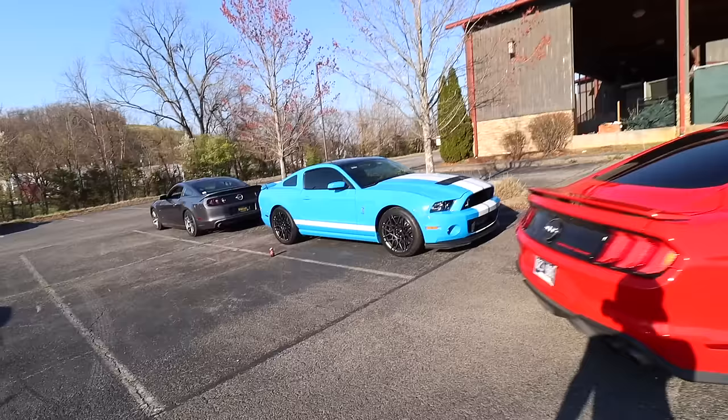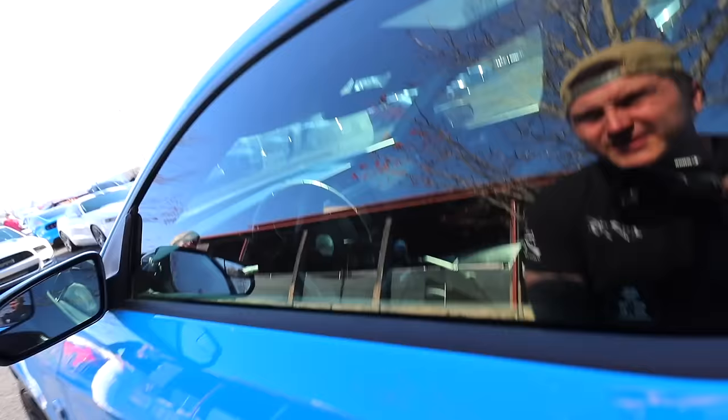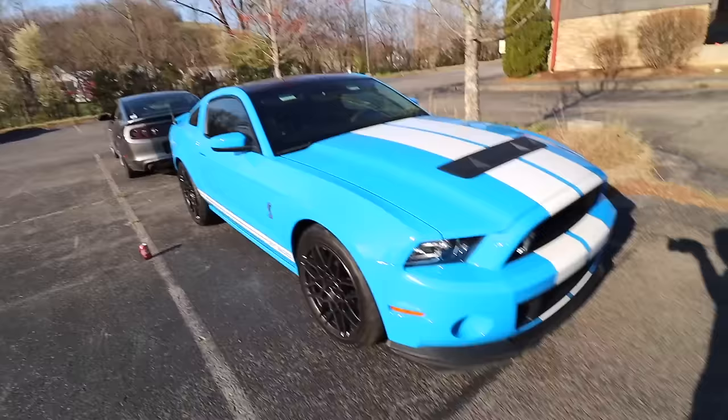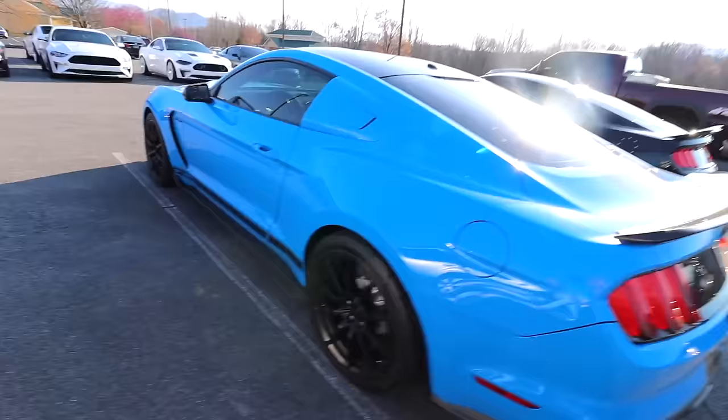Why are y'all doing this to me? Literally the only car I would get rid of Lucifer for right now. 13-14 Grabber Blue GT500. Sorry, Lucifer, but I would. Is this a glass? Oh my God, and it's a glass roof car. Jesus. Extremely rare. And probably get damn near 65-70K for this car, depending on the mileage. All right, you guys have got to chill, man. Just talking about this damn car and it popped up.